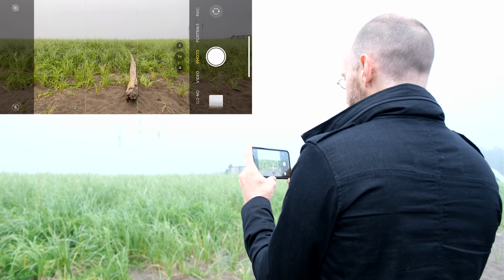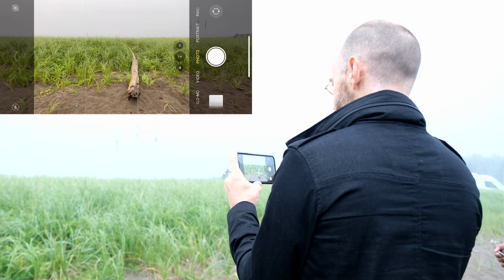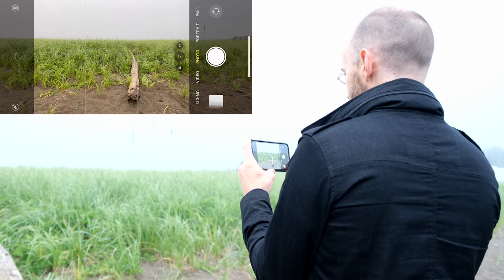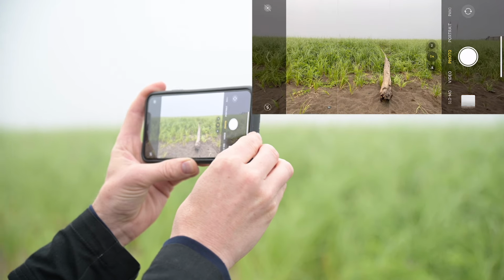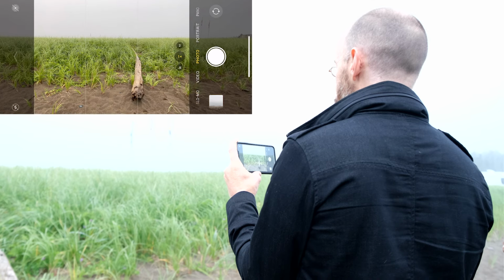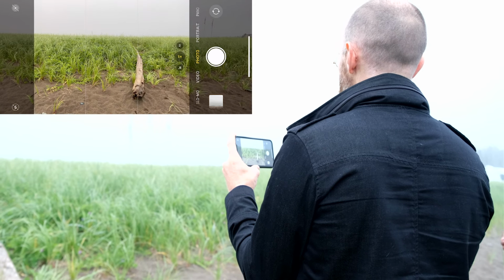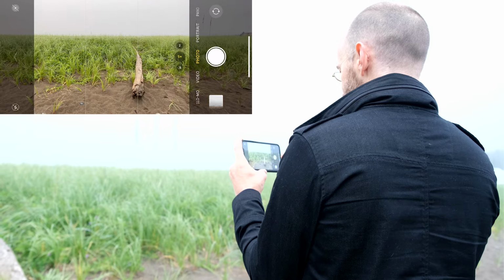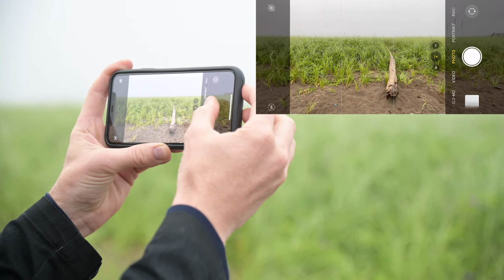So what we're seeing here is at the very bottom, we have a horizontal line of sand. We have a middle horizontal rule of thirds line of grass. And we have the top horizontal line of misty sky. But not only that, we actually have a rule of thirds vertical as well, and that would be on the right vertical line. And this is the curved driftwood. So I'm going to take a picture just to show you.